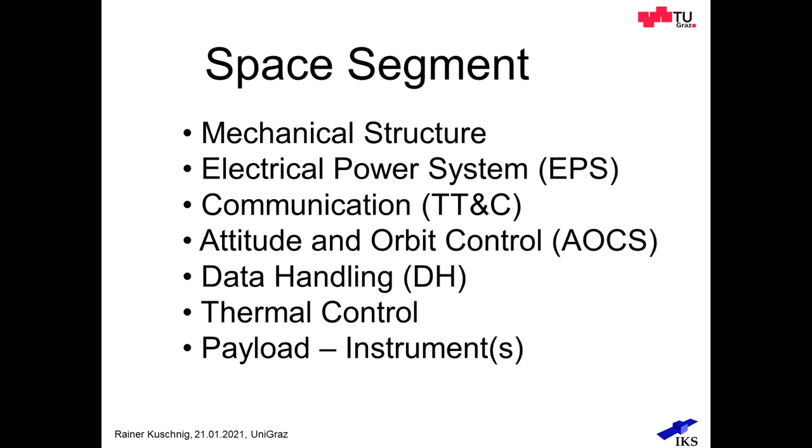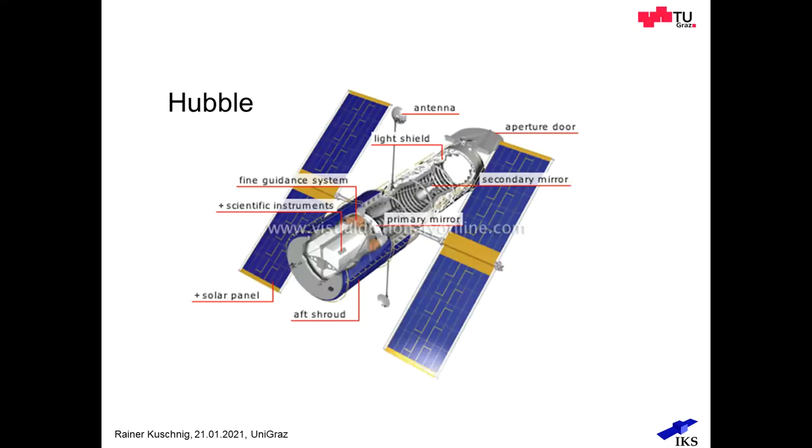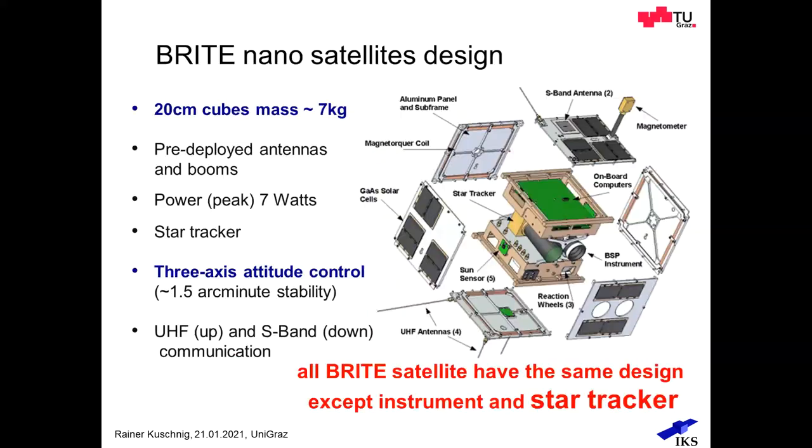And of course, then you have the payload, the instruments. Hubble, Swiss Army knife, has a lot of instruments, huge structure. But still, if you break it down, you can break it down into this concept I've just shown you.